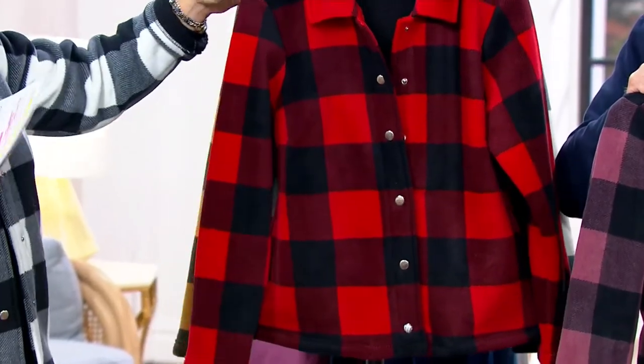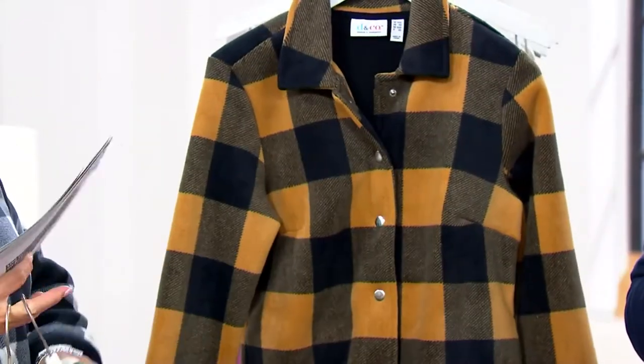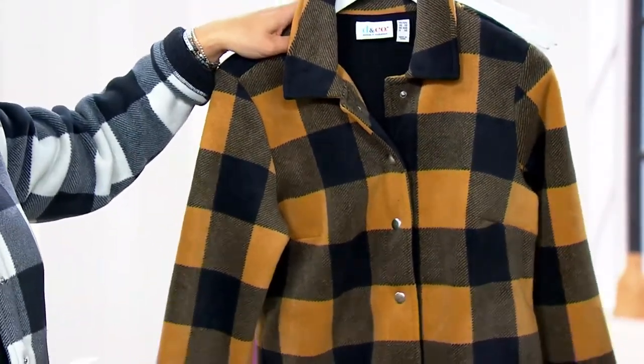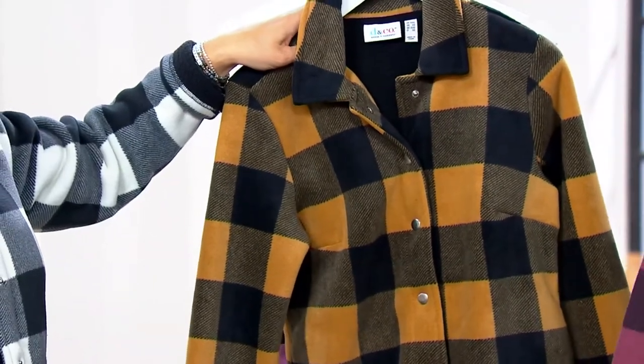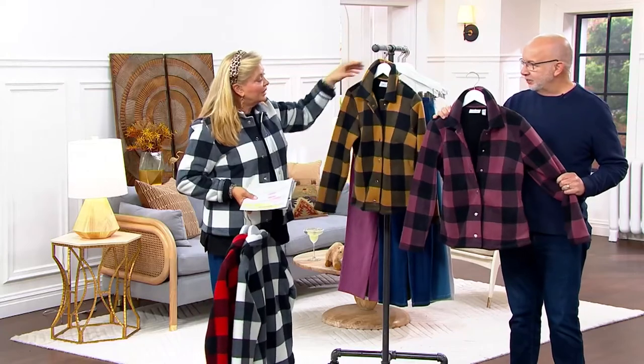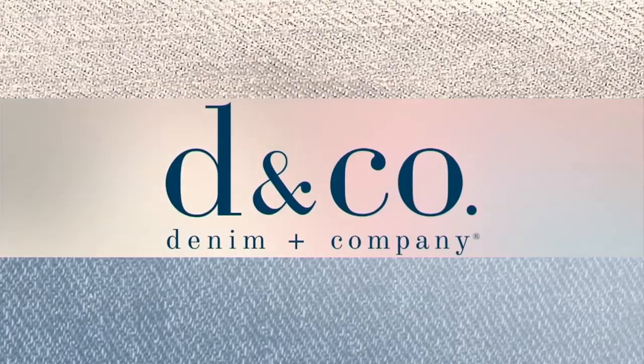All right, 600 of you have dialed in. Here's the red, here's the natural. Here's the color markdown in camel. And then, Gary, you're holding the rose brown that's about to disappear. Oh, my goodness. I can understand why. So go ahead and pick it up, machine wash, tumble dry. All right. So.